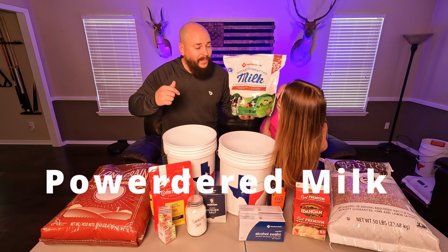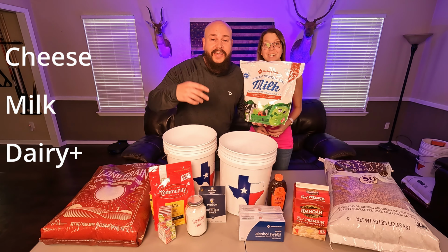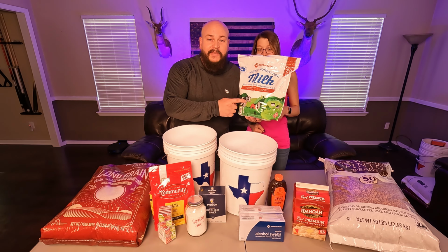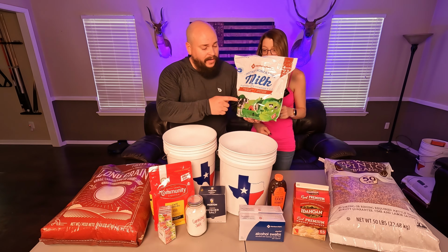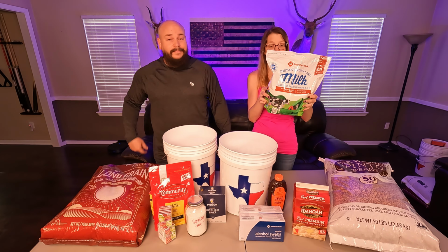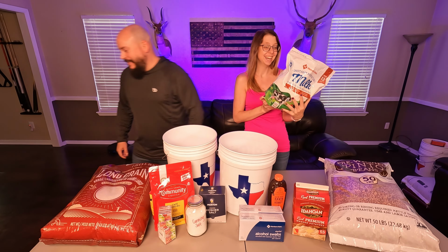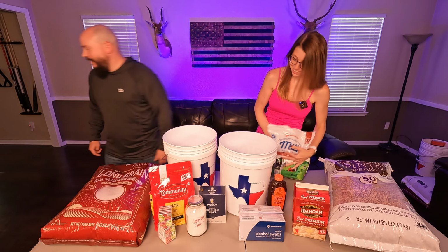Next, powdered milk. Powdered milk, you can make cheese, milk, any kind of dairy product you can make from this stuff. Believe it or not, it's not that bad, and it lasts for a long time. You can even make whipped topping. I just saw this on the back of the bag. Might have to do that.